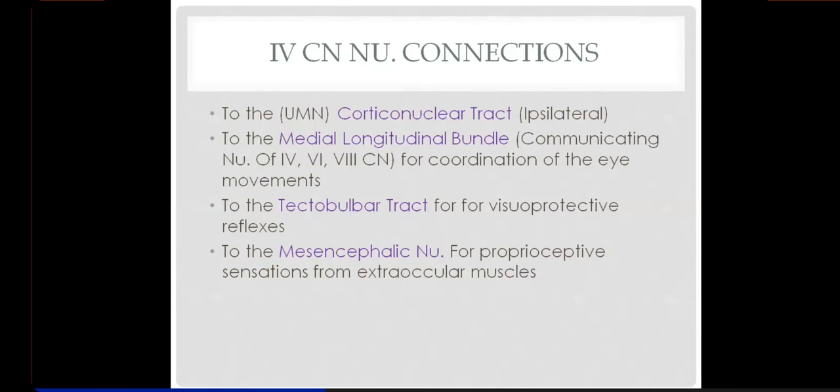For that purpose, I told you, there is communication between the three nuclei, as well as the auditory nerves, in the medial longitudinal bundle. This is the communication of these nuclei for coordination of the eye movements.